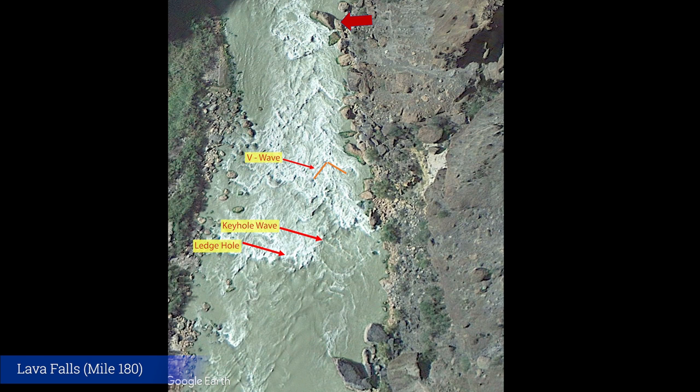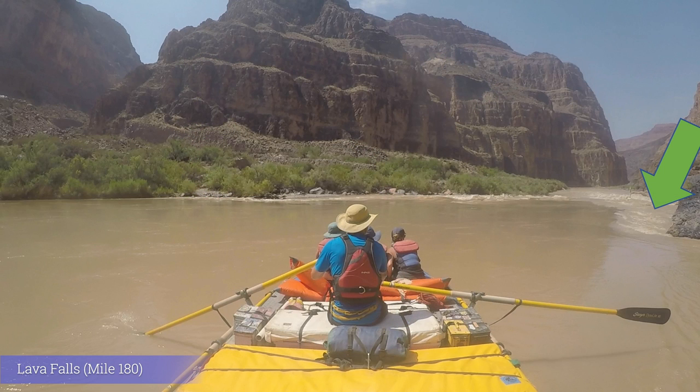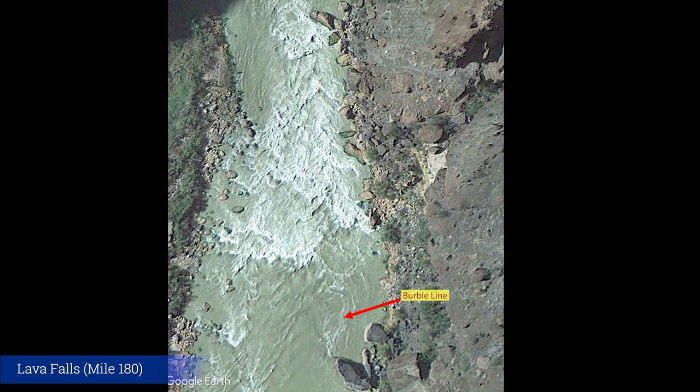Let's now move upstream above the entrance. We have this big prominent lava boulder extending from the shore, and trailing from the corner of it downstream is the famous set of swirls in the water surface called the burble line. As my eyes follow the burble line downstream, it diminishes right about here, and the thing to see is that there's a little left-to-right sheet flow that is kicking in at that point.